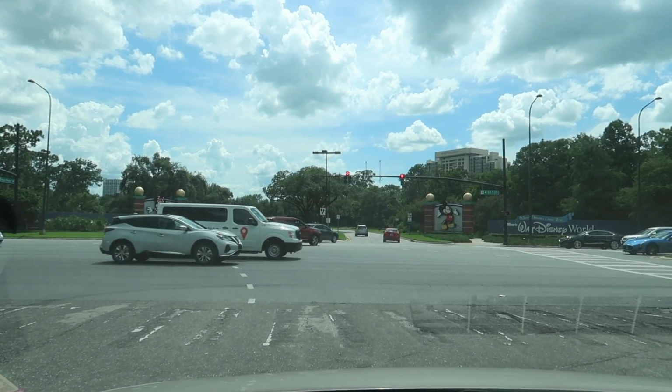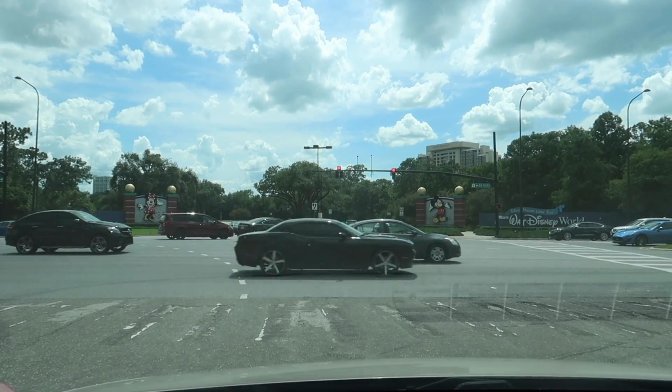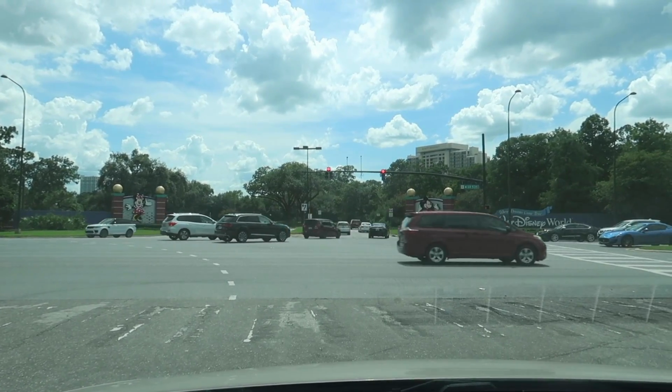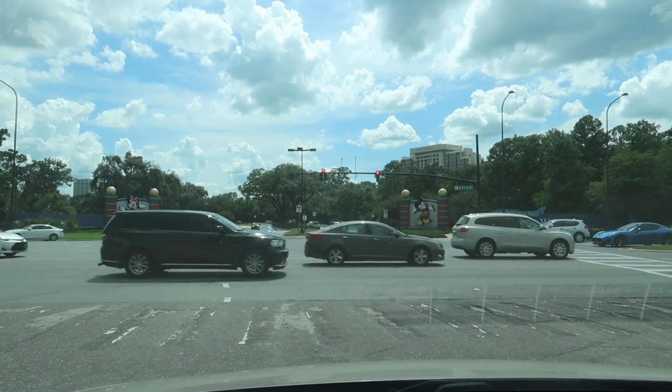It may rain today, and I also do wanna kind of start this with a disclaimer, or I guess kind of a disclosure, that I am not looking at the camera when I'm driving. I am driving safely, so I'm excited.